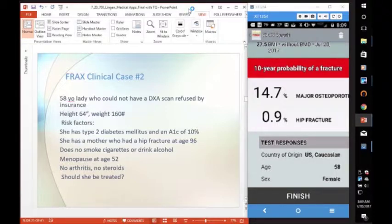So again, it's hard to demonstrate what you do with your risk factors, but most of those are pretty set in stone. I mean, if Mary Jo takes glucocorticoids, you can. They'll say, what'll happen if you don't?